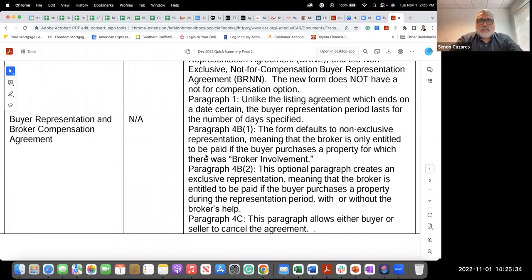So I just want to stress the position is there has to be some type of work involved, meaning showing, negotiating, and presenting offers. There has to be some type of work involved. Just because they sign this, they can come back and say, look, Simon never showed me any property. Simon was very hard to get a hold of. He wouldn't return my calls, wouldn't return my text messages. I would send emails and he would never respond to my emails, and I ended up going to an open house.